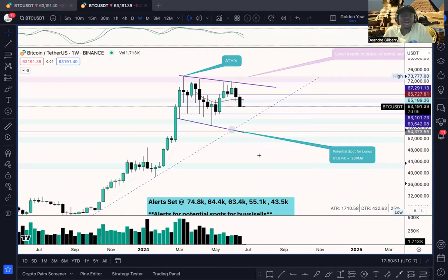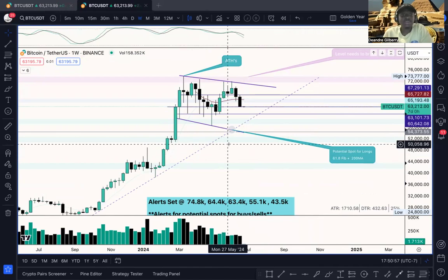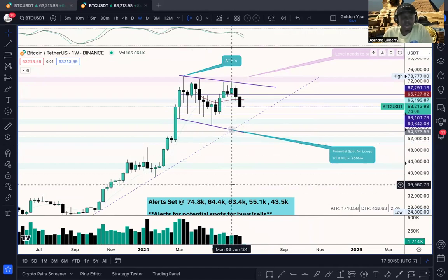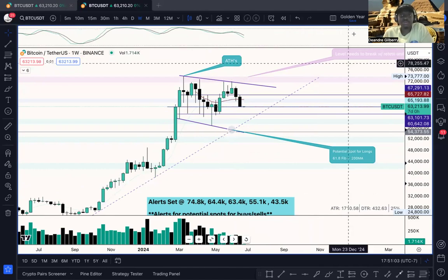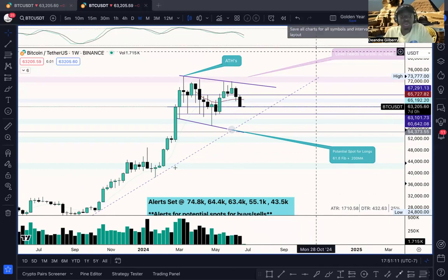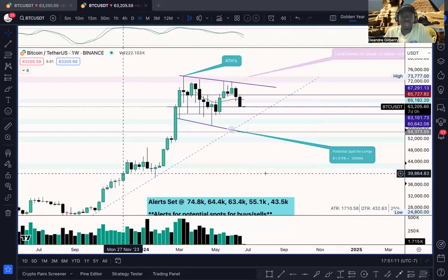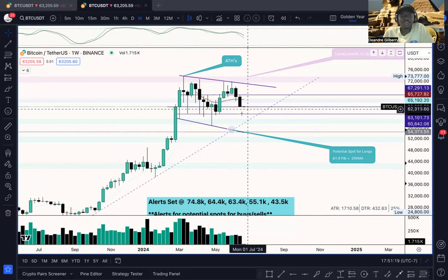So I don't think it will fall to 43.5K in this bull market. And if it does, I'm an extreme buyer. I'm going to buy it as much as I can, obviously, for whatever fiat currencies I have. I would exchange it for Bitcoin if we come here to 43.5K. But like I said, 60K is probable if we break under 63K.